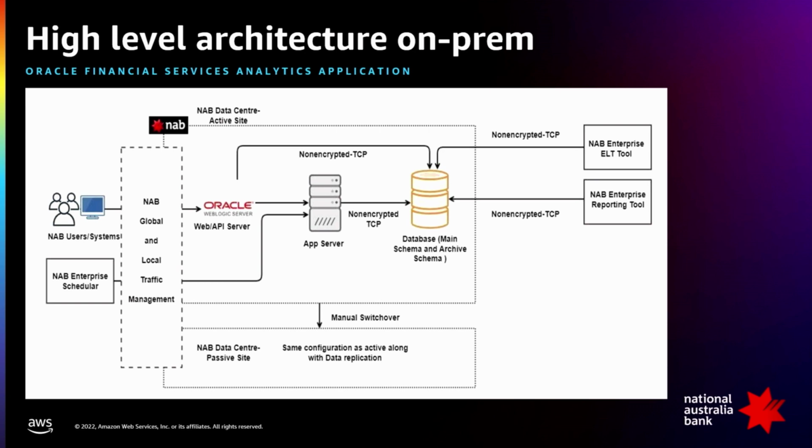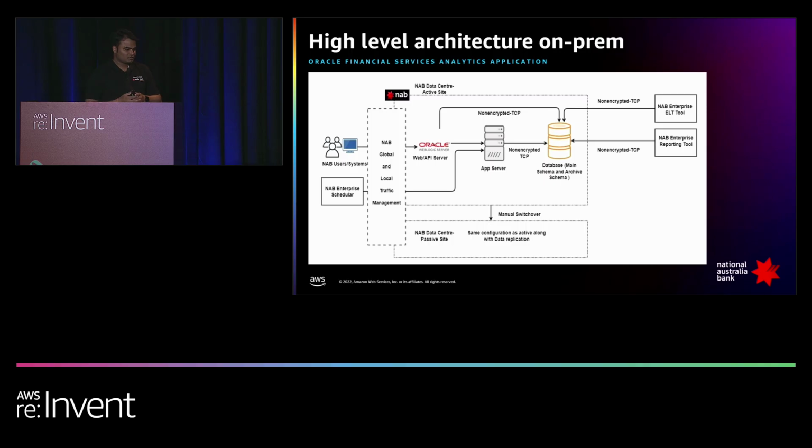This is the pre-migration architecture of the first application, which is Oracle Financial Services Analytics, in short, OFSAA. It was having a 3-tier setup with TCP database connection with most of the enterprise tools. We had to manually do the disaster recovery if needed, and historical data lived within the same database instance, which was causing the scalability issues. There was no automated process to create new environments if we needed to do any sort of patching or apply some product patches.